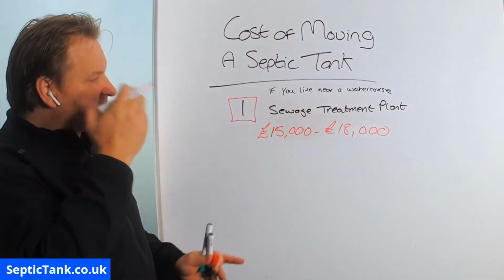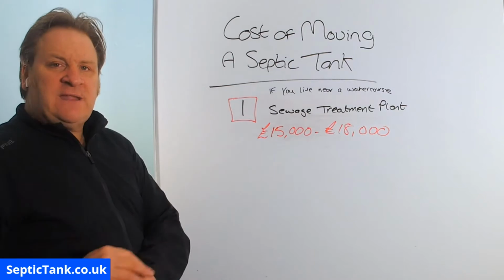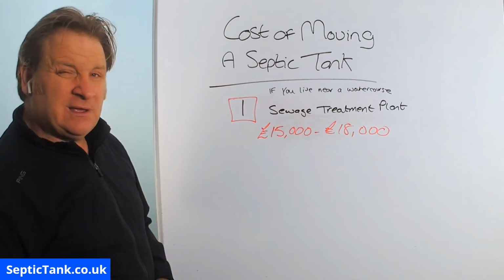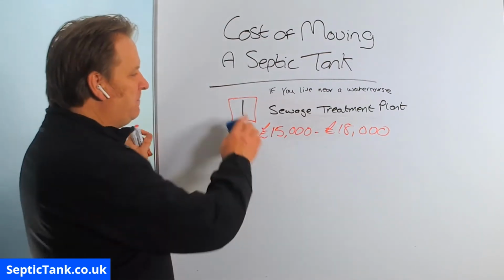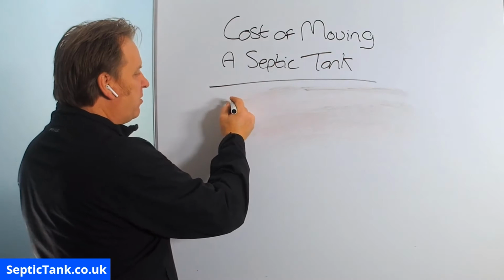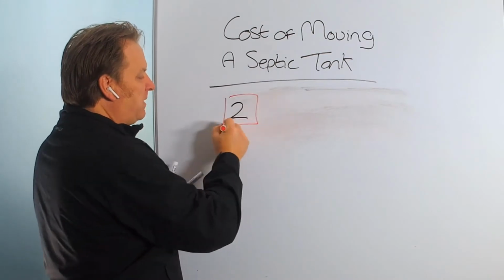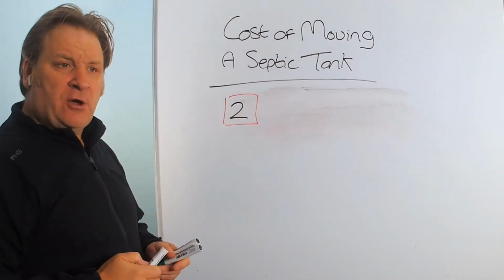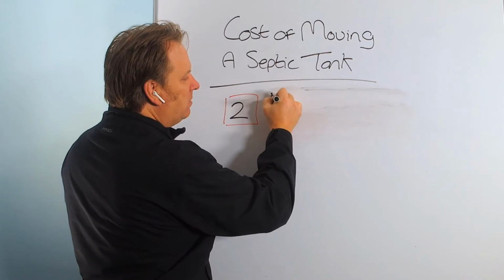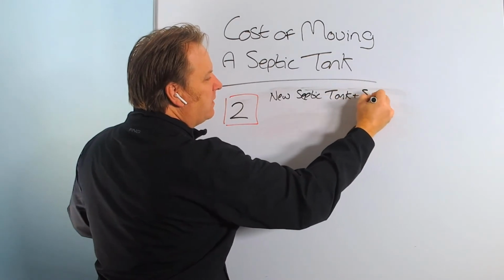If you live near a watercourse, then you have to go for a sewage treatment system. Typically, it'll take them a week, and that price is what a company will charge you to supply and install a sewage treatment system for you. All right, so that's option one. Option two, if you don't live near a stream or a river or a brook or a lake or a pond or something like that, then option two is probably one of the most popular options in the UK, and that is to put in a new septic tank and soakaway.